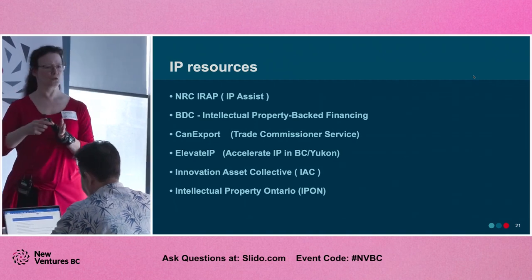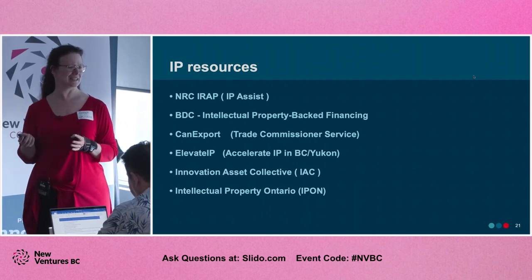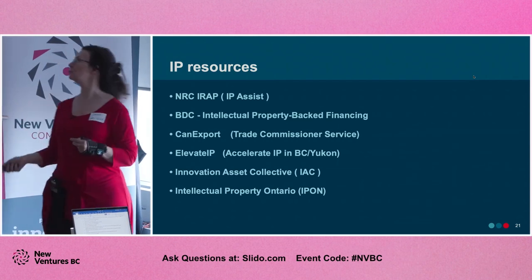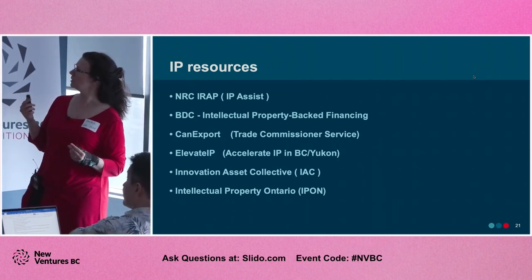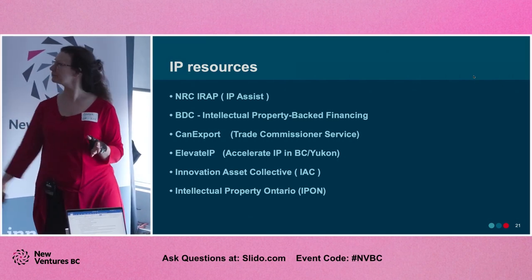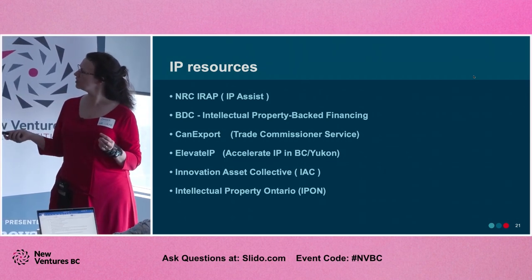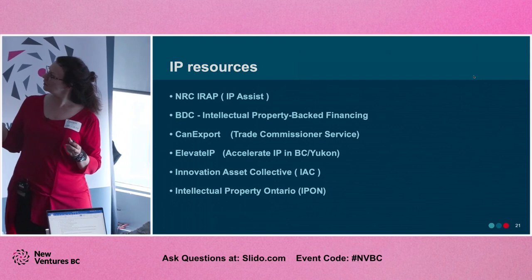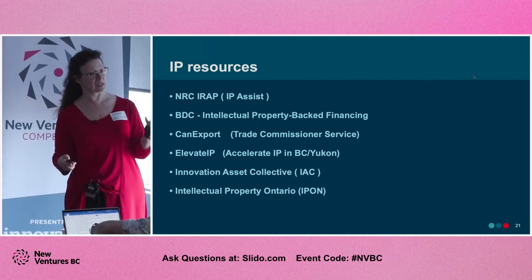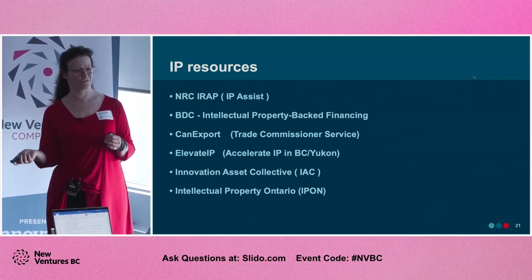The BDC, when you get to a more advanced stage, they actually will invest in IP-backed financing. So they will use the intellectual property position and the demonstrated proceeds as foundation for a loan. Can export through the Trade Commissioner Service, can also help with non-Canadian activities and costs. There is Elevate IP, which is national. It's Accelerate IP out here, as Angie had mentioned. IRAP also has an IP program for IRAP clients. There's the Innovation Asset Collective with a specific clean tech focus. And then there's IP Ontario right now, which is the only provincial one that I know of. There may be others coming.